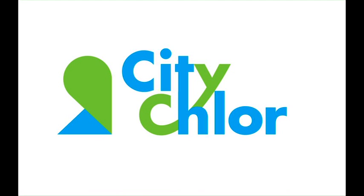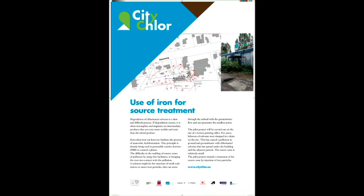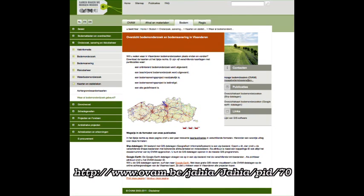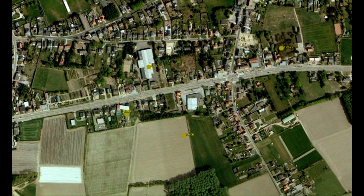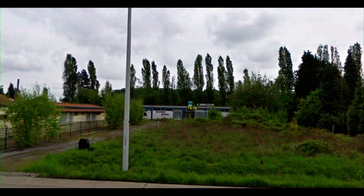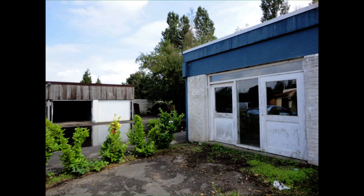In the context of the European CityChlor project, the Public Waste Agency of Flanders is testing an innovative remediation technique to tackle groundwater pollution in an urban environment. The pilot test is carried out on the site of a former printing office in the community of Herk-De-Stad, located in Belgium. For years, leftovers of solvents were dumped in a drain on the site.